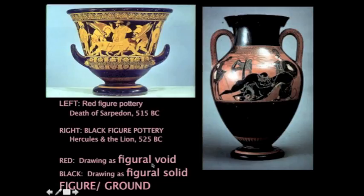Here, by 300 years later, you have quite a different sense of what it is to observe the world, what it is to represent the figure. You see these kinds of battle scenes, and they're really, really great. It's astonishing how much muscular energy and specificity and dynamism and action they managed to get into this linear drawing.